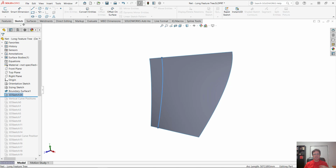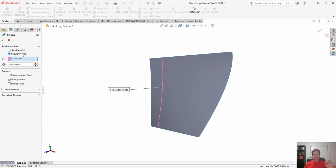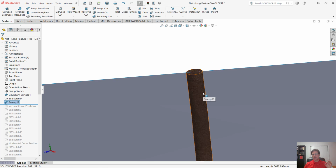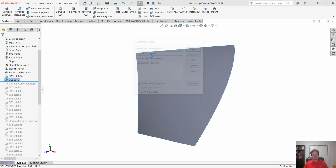And then I'm going to use the sweep feature, take advantage of the fact that I don't really need a profile sketch if the profile is going to be circular. Let's say 50mm diameter. And you can see right now the solid body was created. Of course, you will ask, why don't you create all the sketch entities defining the path for all the sweeps? And actually I can do that. Allow me to delete this swept feature.